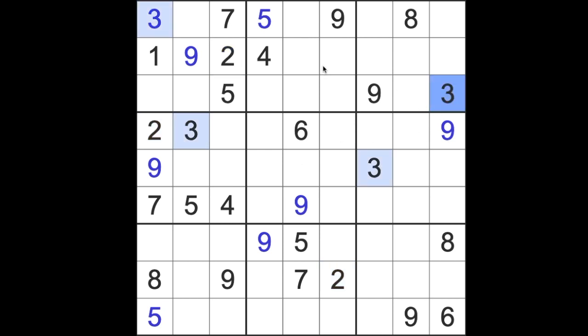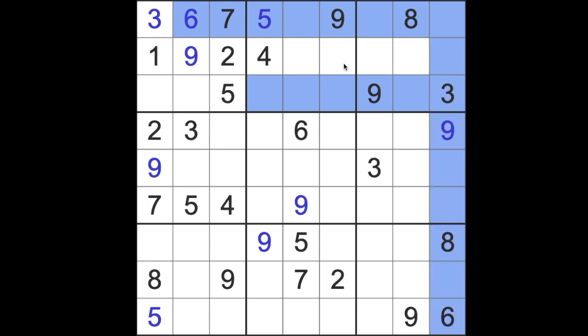Okay, 3's across there, down here, down there. Oh, okay, so this is 6 and 7, right? So of course 6 blocks across here, doesn't it? So that's got to be a 6 now. Now let's take that further. 6 blocking here, 6 blocking here. No, there's still 2 squares where it could be.